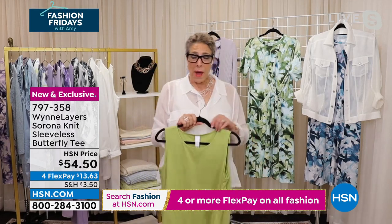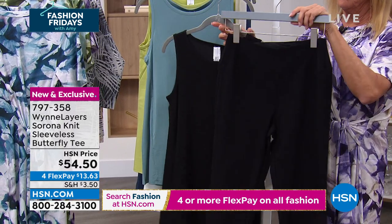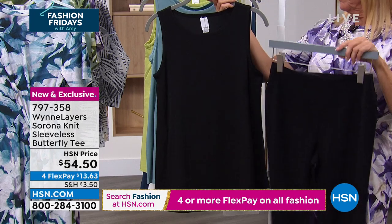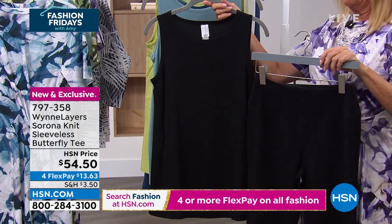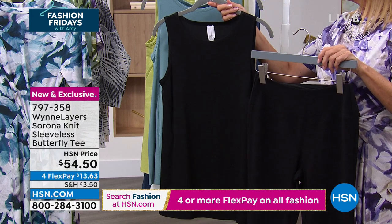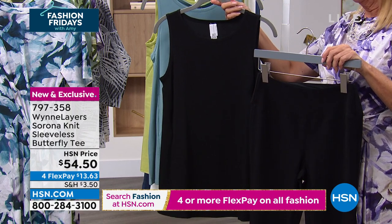And oh, by the way, if you go onto hsn.com, we have not in the sweet pea. This is a new color for us. I don't think we have a sweet pea pant, do we, Pedro? But we have the other colors in matching pants. So you've got black, sea blue, white in matching Sorona little slouchy pants, which I wore yesterday and love.